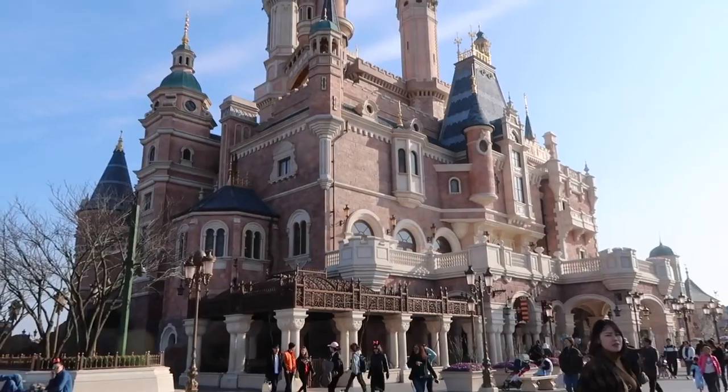Tron, I found, is so much easier. There's always single rider opportunities in Tron. You just get to go in so quickly. Anyway, we're right by the castle again.